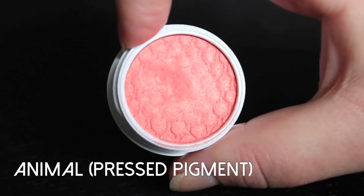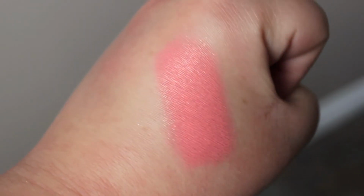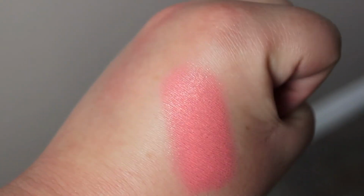And Erotic is one of the pressed pigment kind of formulations, so really intense pigmentation from that one. And then we have Animal, which is a really bright, fun, pinky coral color, definitely unique for an eyeshadow. And this one is also a pressed pigment formulation. And this one's not super glittery, but it does have some nice gold glitter running through it.